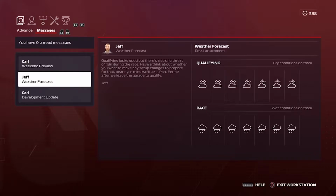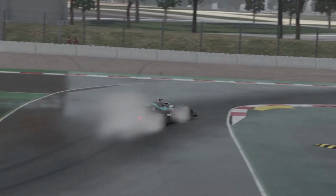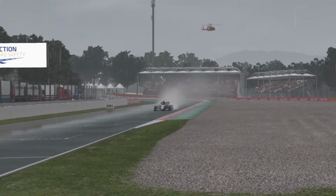Okay, so just got to the paddock, and looking at the forecast for this weekend, qualifying will be dry, but the race is going to be very wet. So what we are probably going to do is what we did in the last episode, which was qualify with a wet setup for the wet race. So practice 1 was very wet, which is great for practice for the race, which is due to be wet as well. Also gives us a great chance to have a look at our new livery.